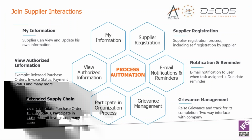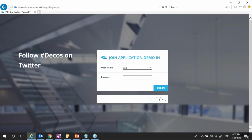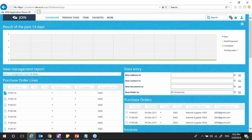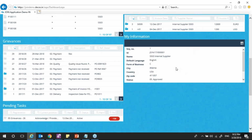He receives an email notification with his login credentials, and he tries to log into the portal. We have one supplier already created with some sample data for this webinar, so I'll quickly log in with that particular supplier. Now, when this supplier logs in, he gets to see a different dashboard. You can see he gets to see his personal information: I have registered with this name, this is my address, and my current status is showing as approved.